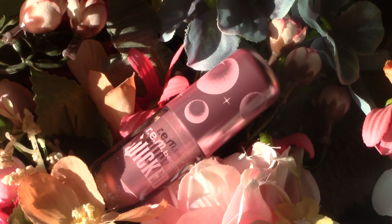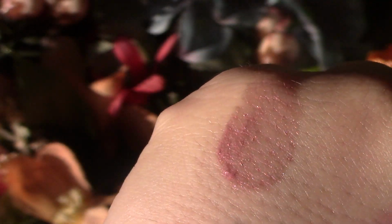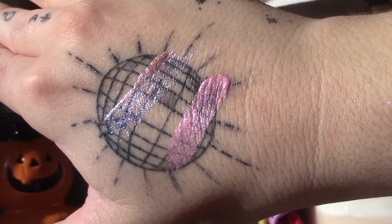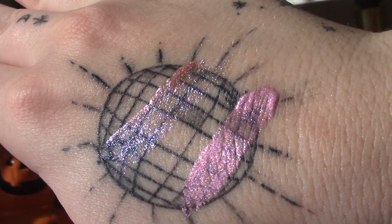First is the Midnight Shadow, It's Good to See Me. And I did want to compare this to Fembot to see if they have a similar vibe, and they definitely are different. It's Good to See Me is right there, and it's gonna be on the next swatch. It's the more opaque one. Fembot is the top, and it's a little bit more sheer. Very different, so if you're afraid you're gonna get a double, you're not.